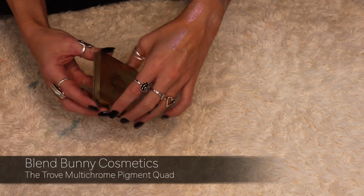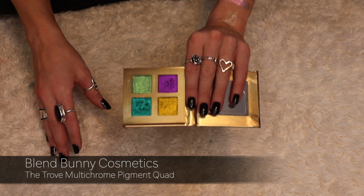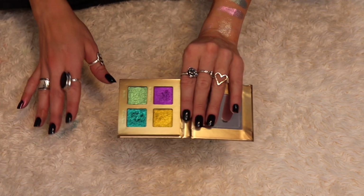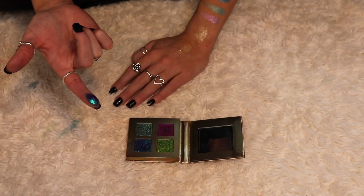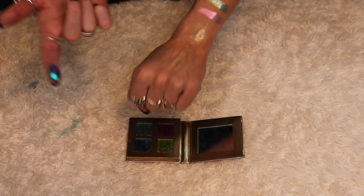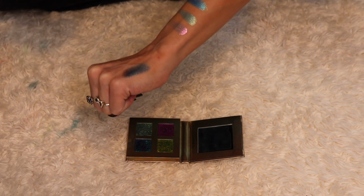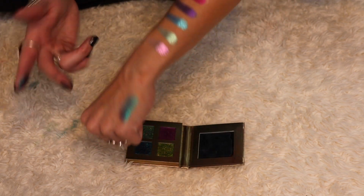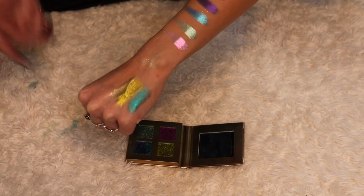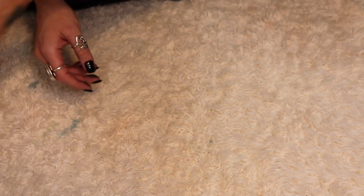This is the Trove Quad. This is the duochromes that they came out with Lure. This little quad was quite a pretty penny, but a pretty penny it was worth. So this is the shade Mermaid Tears. I don't know how it's shifting on camera, but it is absolutely beautiful. I can see the teal in the viewfinder, but to me it's purple right now. And then the shade Cove, this gorgeous green. I love greens. I don't know how many times I have to say it, but it's just amazing quality.